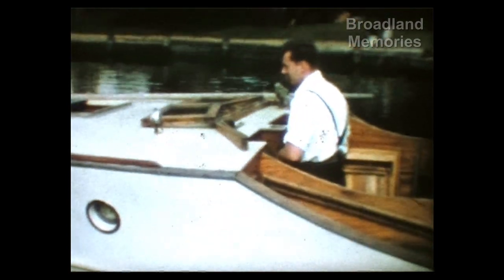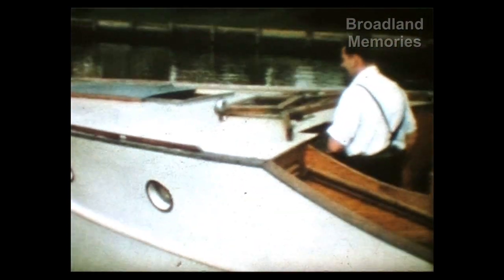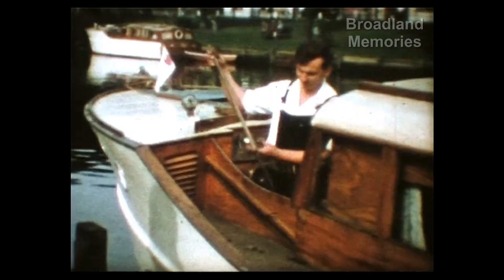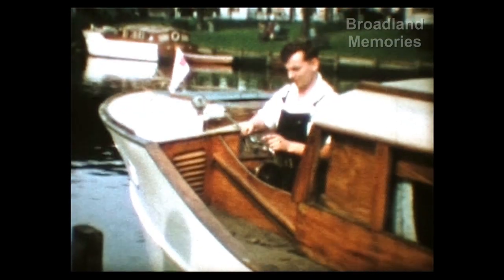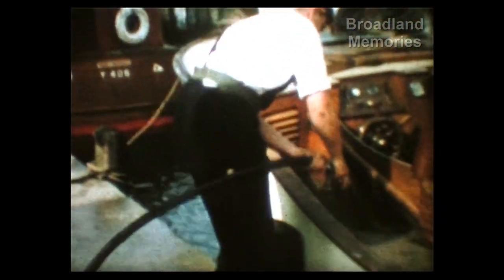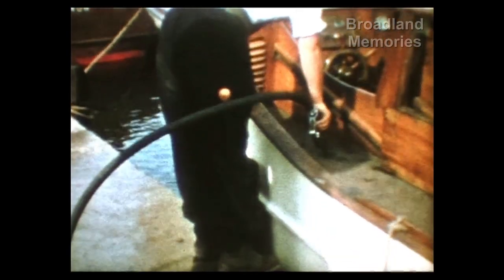And that is Russell Newby, who was the foreman boat builder, who was actually the designer of several of the boats. And he also did his apprenticeship at Brooke Marine during the war. And of course, all the boats had to be brought into the petrol quay, where they were filled up with water and petrol and gas and everything.